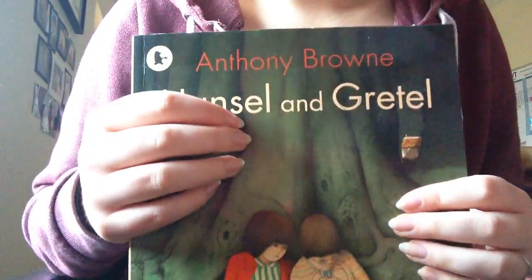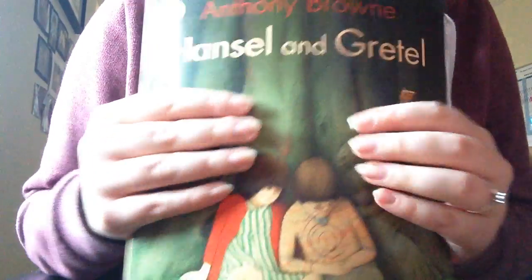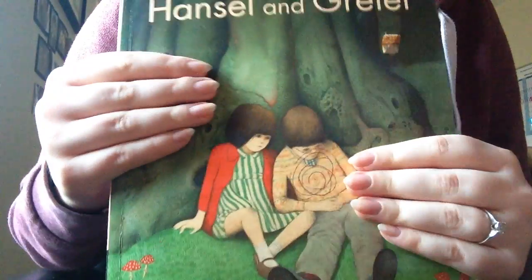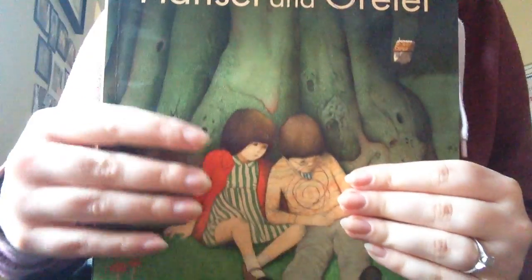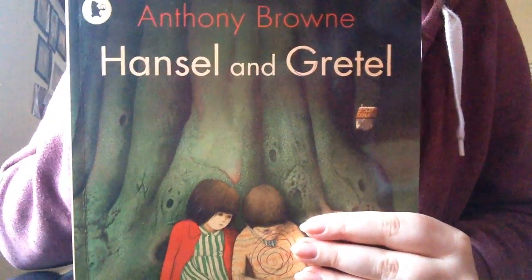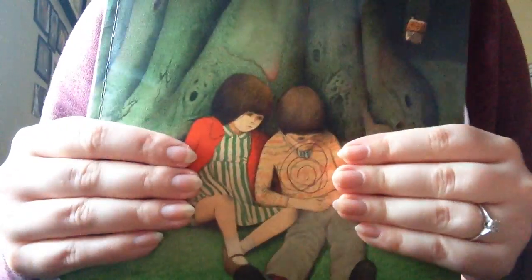So my first one is Hansel and Gretel. They're all bendy soft books, as I call them. I used to love these as a child because I like the feel of them. And this is an Anthony Brown book, so it's quite dark.